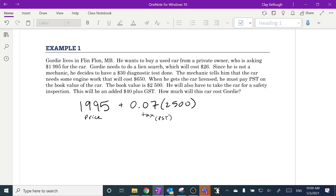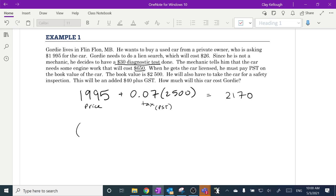If this was bought at a dealership, we'd have to do 12%. Okay, so let's get that number. I've already punched buttons on this. I know this is $2,170. All right, what else are we paying? We are paying the $30 diagnostic test and the $650 of work that the test says needs to be done. And those things are subject to both taxes. So $30 plus $650, and we're paying both taxes on that.